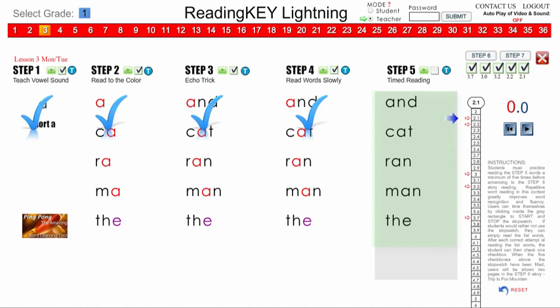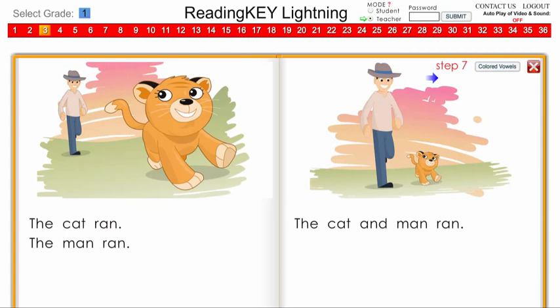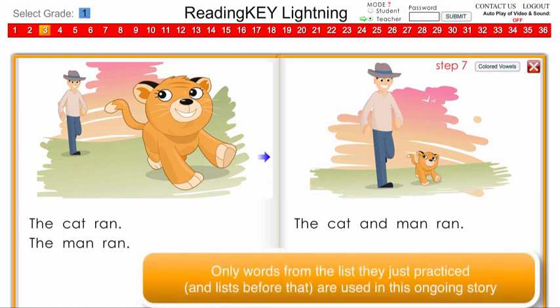When that's done, you click on the step 5 checkbox. We're actually in step 6 right now. This says step 7, but that's the button to go to step 7. So here in step 6, you'll see a little story that's not very elaborate, but it's a story that your child will be successful in reading. That's because the words in the story are made from the list that they just learned. And that's true for all of the step 6 pages in the story.